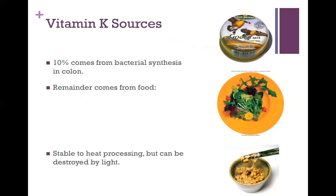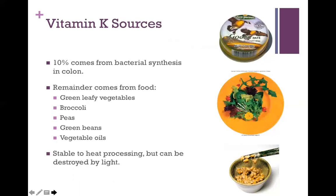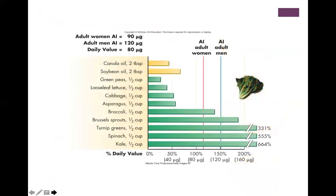Leafy greens are a really good source of vitamin K1. And then goose pate is a really rich source of vitamin K2. Soft cheeses and hard cheeses are also significant sources of vitamin K2. It is stable to heat, but light can destroy it. And these are some other sources. It's really, really rich in dark green leafy vegetables. There is no upper limit for it. Adequate intakes are 90 for women, 120 for men. We don't have enough information to determine the EAR and the RDA.